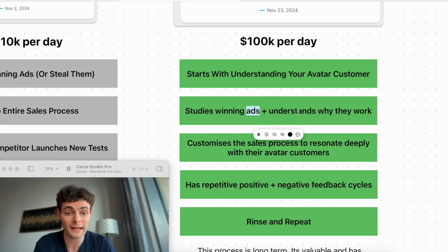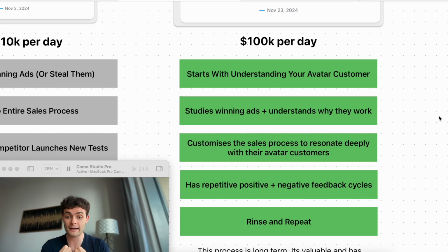Then we study winning ads and understand why they work. Winning ads within our own ad account, and of course winning ads of our direct competitors. And then we customize the sales process to resonate deeply with the avatar customer.